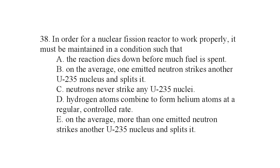Well, the correct answer to that question is B. On the average, one emitted neutron strikes another U-235 nucleus and splits it. Well, U-235 being uranium-235, 235 meaning it's the atomic weight of that particular isotope of uranium.